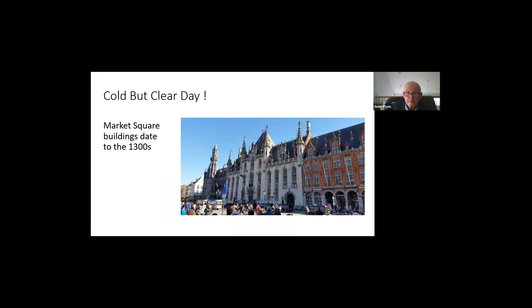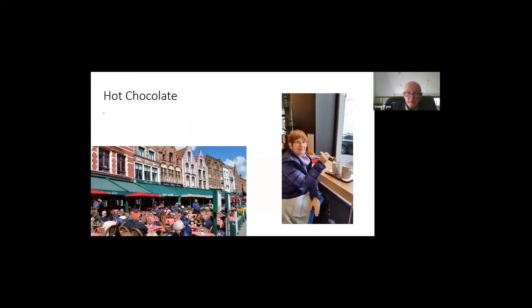Here, another part of the town square, again back to the 1300s. The picture on the left shows people sitting outside having a midday meal. Europeans love to sit outside. This was actually a cold day in the mid-40s. People are wearing winter jackets, but they want to be outside. They want to get the sun.